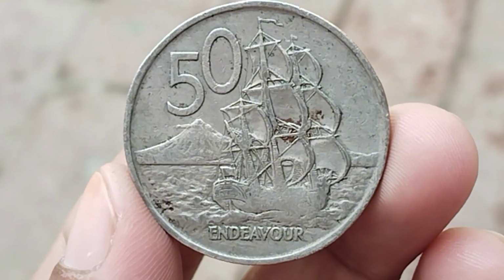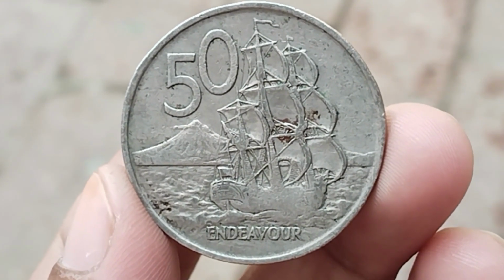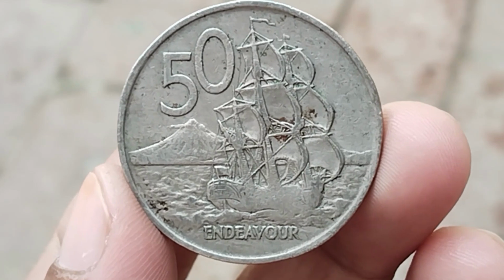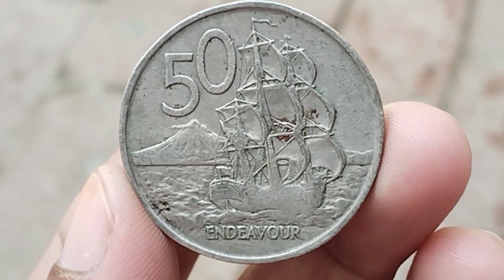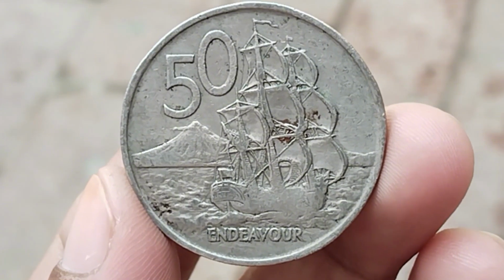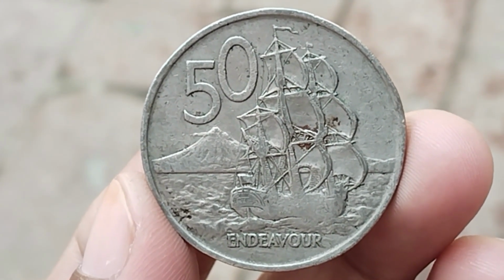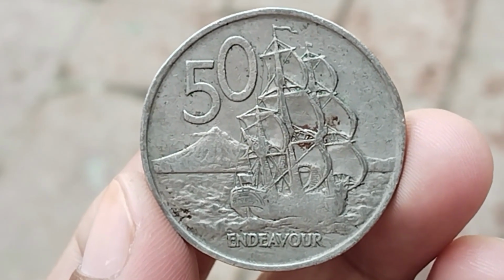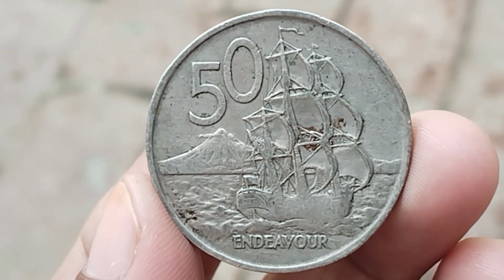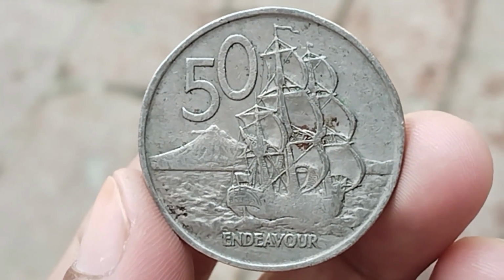Collectors from all over the world are constantly on the lookout for these rarities, and that scarcity drives up their value exponentially. You might be wondering, how much is this coin worth in today's market? Well, hold on to your seats, because the value of this rare New Zealand 50-cent coin has skyrocketed in recent years. If you have a 1967 50-cent coin in very good condition, its value can range significantly based on various factors like its grade, rarity, and demand.